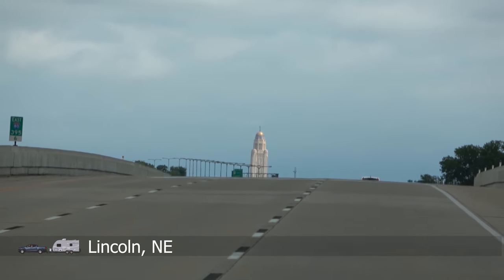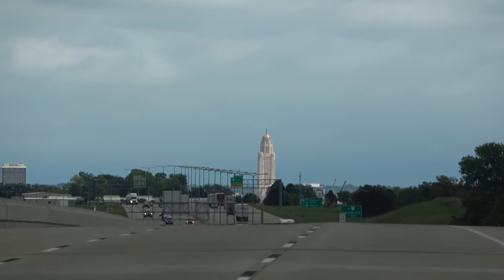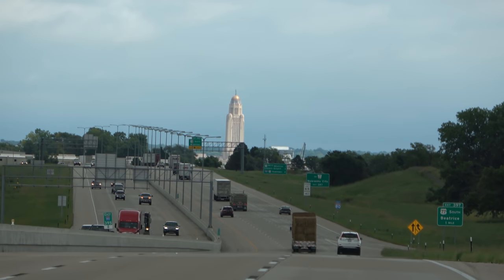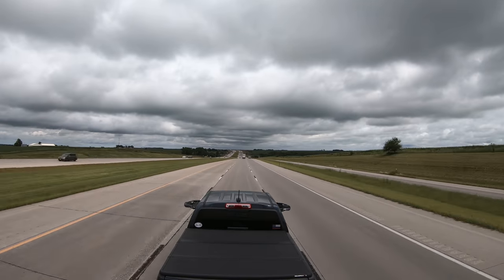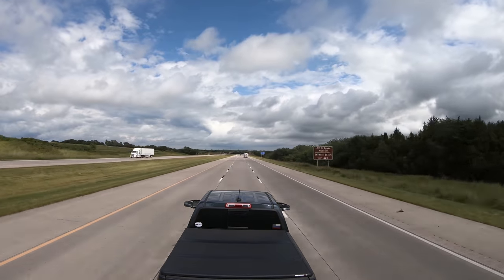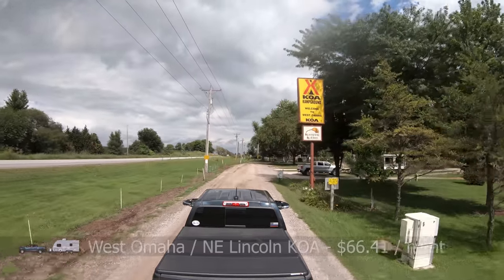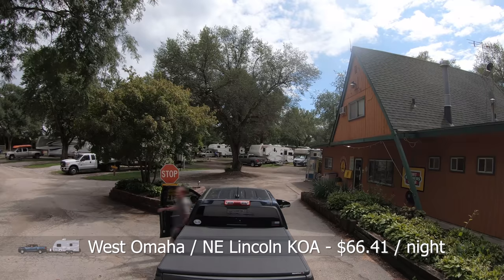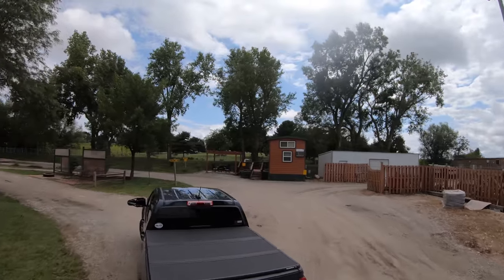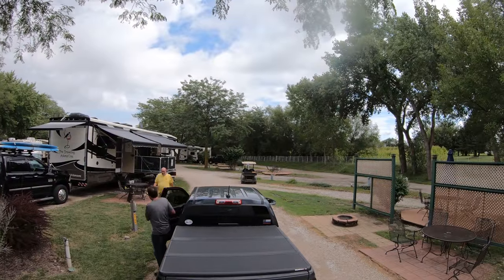This is Lincoln, the state capital, and I'm not going to stop right now. I'll be back tomorrow. The KOA we're staying at is actually almost halfway between Lincoln and Omaha, so it'll be very convenient to visit both cities. Three long hours later, here we are. We'll go exploring tomorrow after I take the Colorado in for an oil change. Good night.